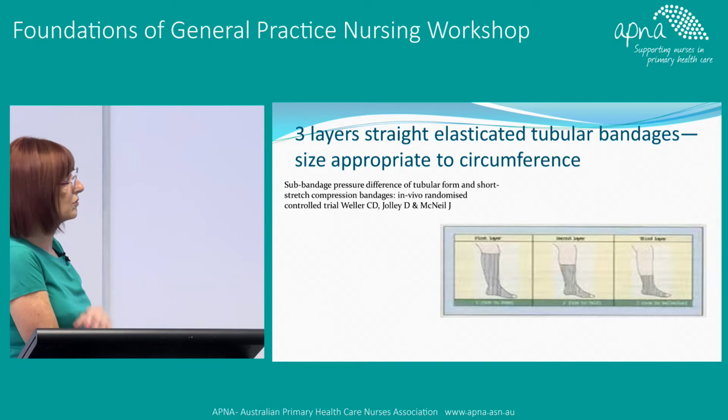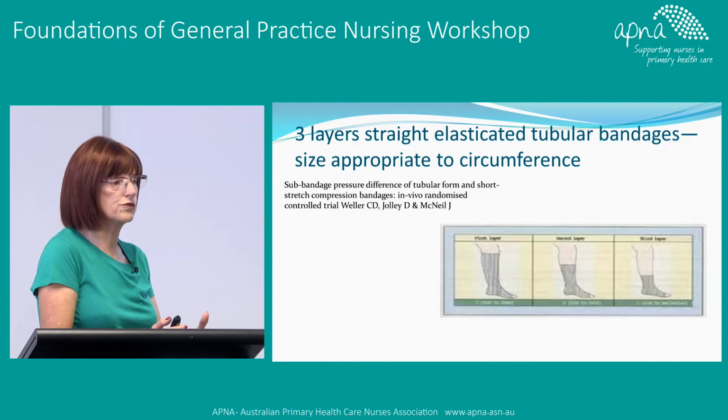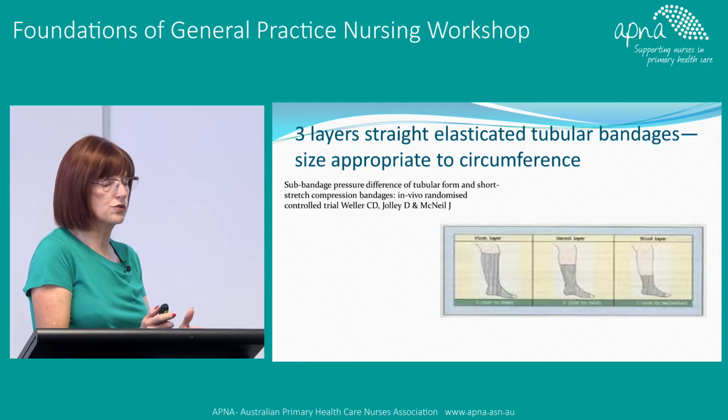So what do we do in general practice? We use 3 layers of straight elasticated tubular bandage. First layer, toes to 2 fingers below the knee space. Second layer, toes to 2/3 the lower leg.